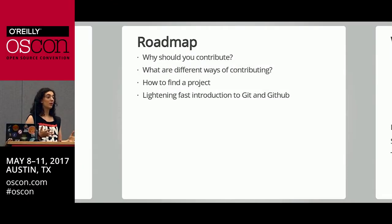The first thing I'm going to talk about is why contributing to open source software is so important, and I think that there are a lot of angles we can take to approaching why that contribution is really important. So hopefully one of those will inspire you to contribute.